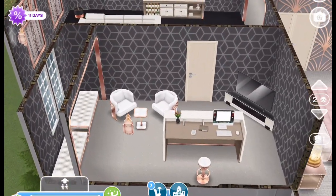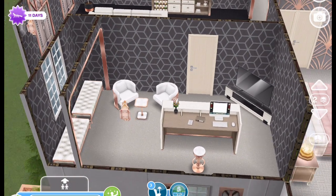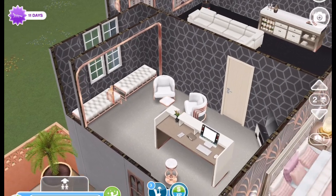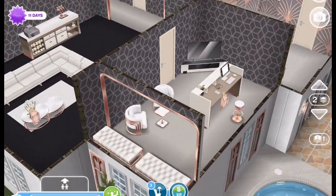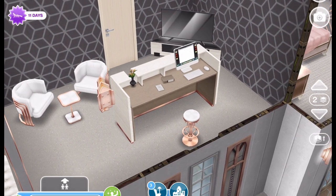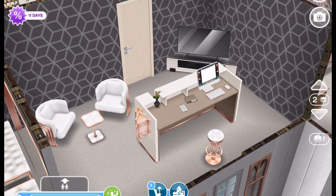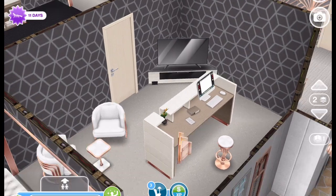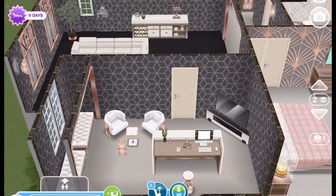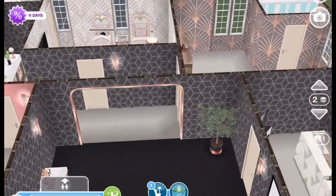Now I've added an extra little room over there in case you want to actually make this a 5th bedroom, like a little nursery. But I've used it as the office and just used that as a window seat. But that stool goes so well with that receptionist desk that has the rose gold at the bottom. Again, I really went through my inventory on this house. And then I have another one of those seating areas that I used outside and a corner TV.